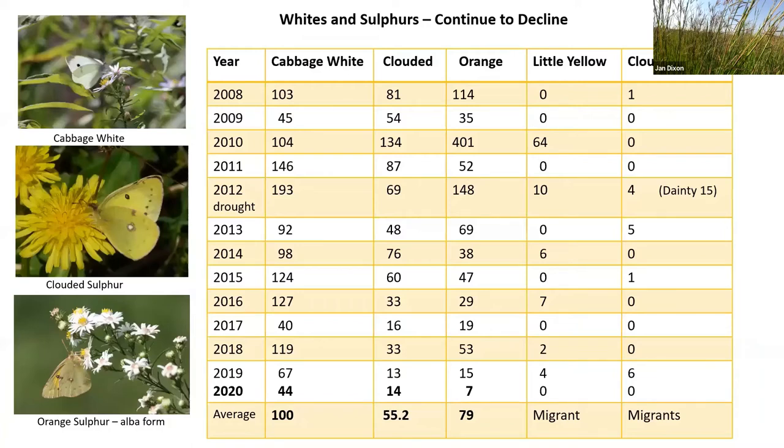There have been 6 species of whites and sulfurs counted on our transect. 3 of these species, little yellow, cloudless, and dainty sulfurs, are migrants, or butterflies that fly up from the south and are usually seen towards the end of the season, August through October. These species are not strong enough to survive our winters, but do lay eggs and attempt another brood here. It is not predictable from one season to the next which and how many of the migrants will appear.